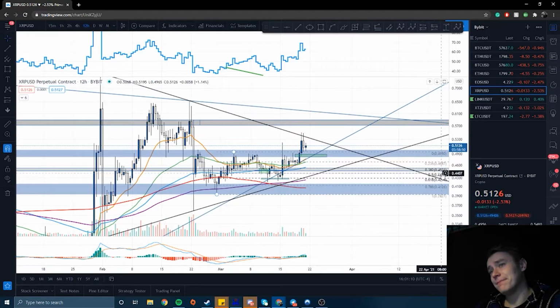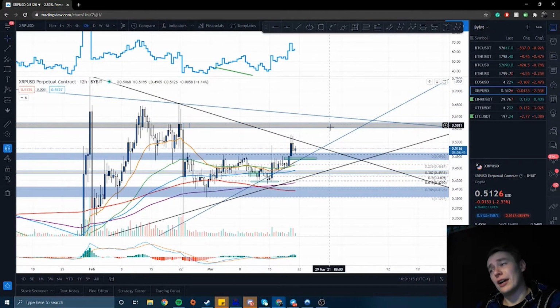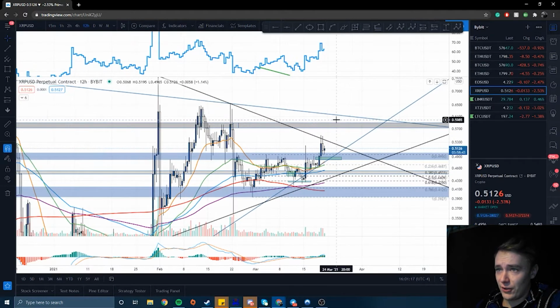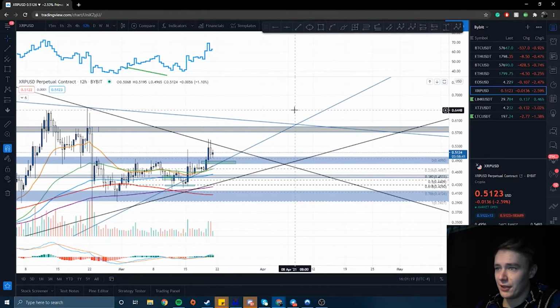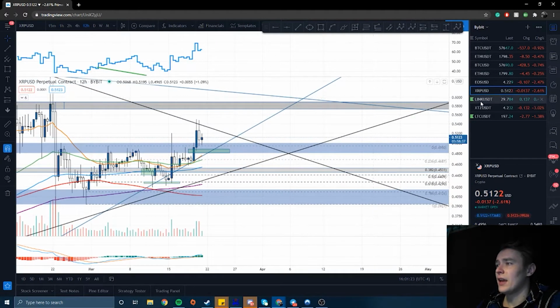But once again, Bitcoin's going to be leading the charge in the direction. However, I do think XRP is an extremely undervalued asset, so I take every opportunity to build my bags whenever I have free capital or trading revenue.